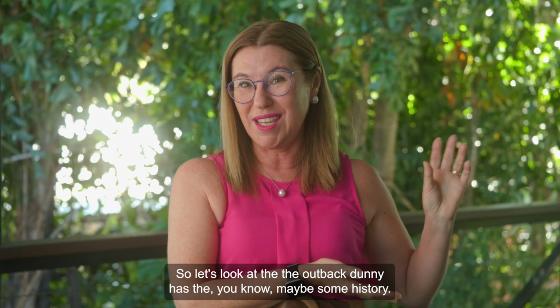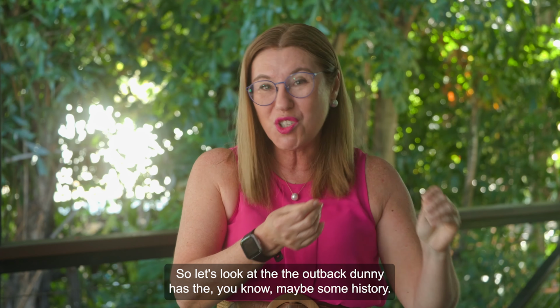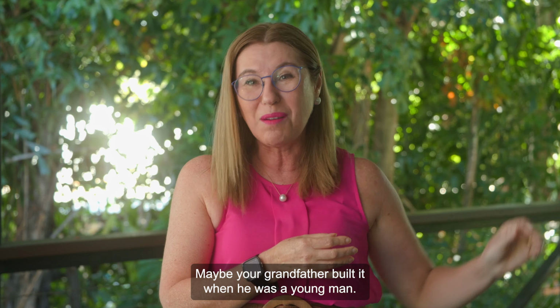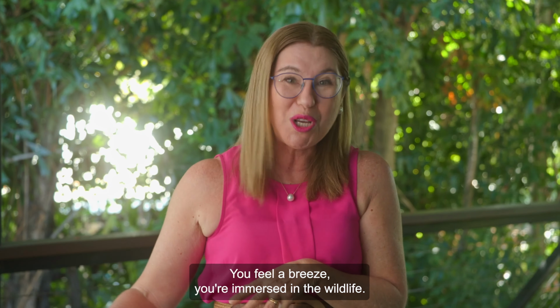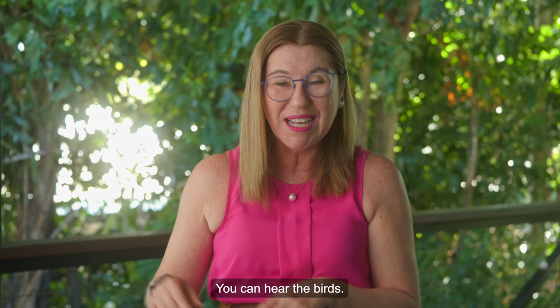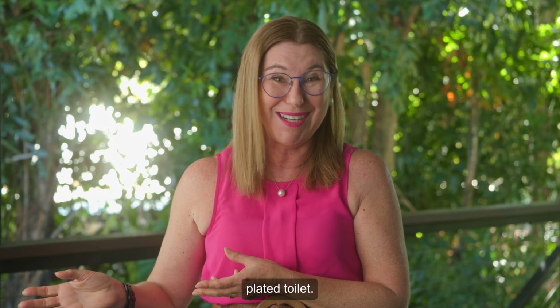So let's look at the Outback Dunny. It has maybe some history. Maybe your grandfather built it when he was a young man. You're sitting in the Outback Dunny, you feel the breeze, you're immersed in the wildlife, there's a frog next to you, you can hear the birds. It's actually a much better story than the story that goes with the gold-plated toilet.